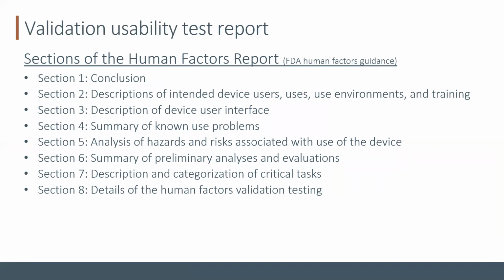In the validation usability report, this is directly from the FDA guidance. These are the sections that are contained in there. Sections 1 through 7, well, section 1 is our conclusion. So we're going to state whether this device has been found to be safe and effective in the hands of users. But then sections 2 through 7 are background information for the reviewer.